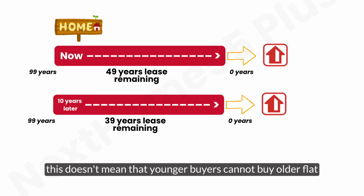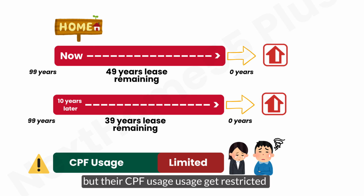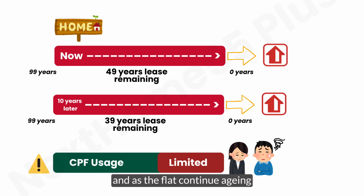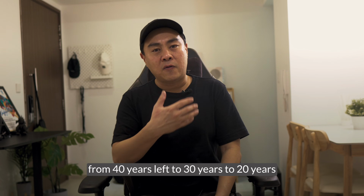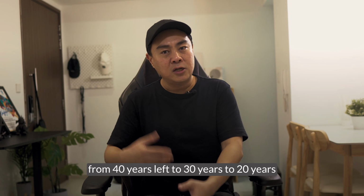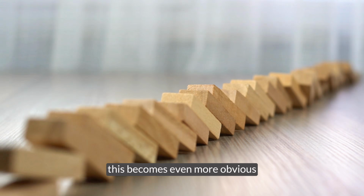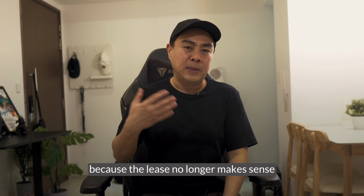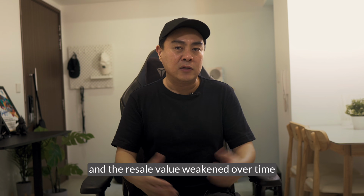Just to be clear, this doesn't mean that younger buyers cannot buy older flats. They still can, but their CPF usage gets restricted and their loan amount may be lower. And as the flat continues aging, from 40 years left to 30 years to 20 years, this becomes even more obvious. Many buyers will skip your unit completely because the lease no longer makes sense and the resale value weakens over time.